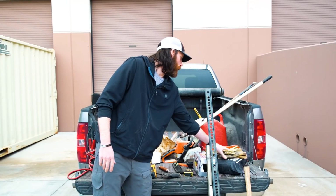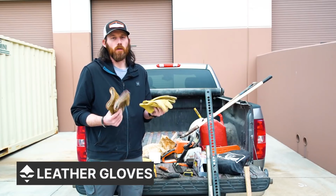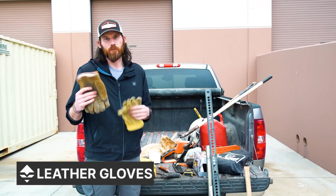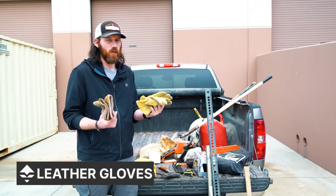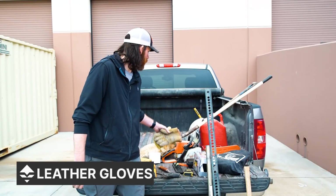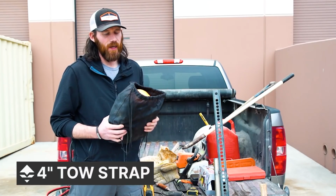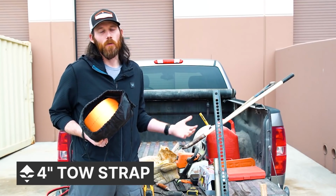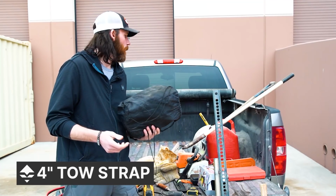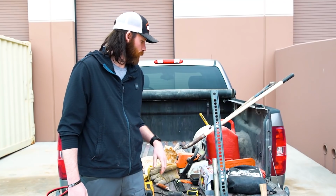And about those same things too, I always have a bunch of random leather gloves just floating around, again, putting chains on, moving trees out of the way on a logging road. You never know where you're gonna need these, or change a tire, whatever. Carry some extra gloves. I carry this big, I think it's like a 4-inch tow strap, just in case I get stuck, or there's another hunter out there, or just a random guy in the woods who's stuck. I can help pull him out, and just keep that in the truck all year.